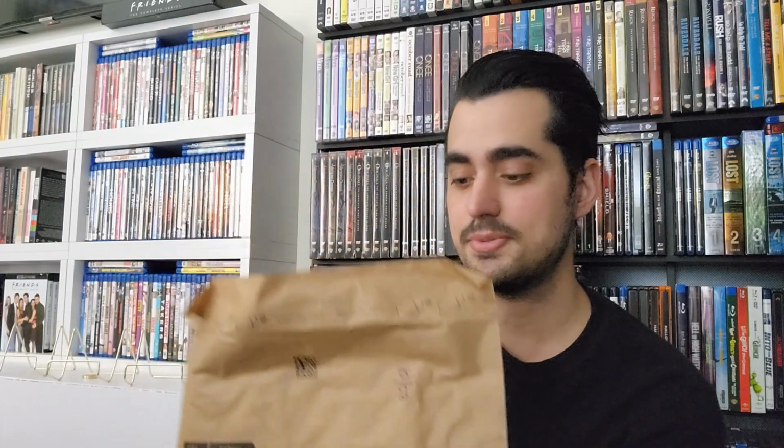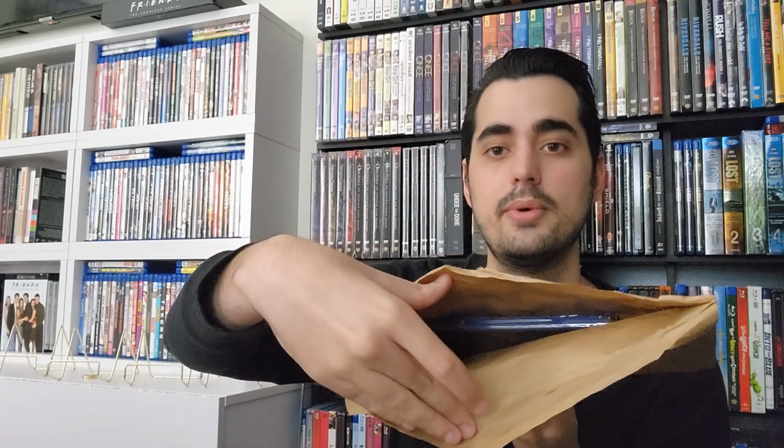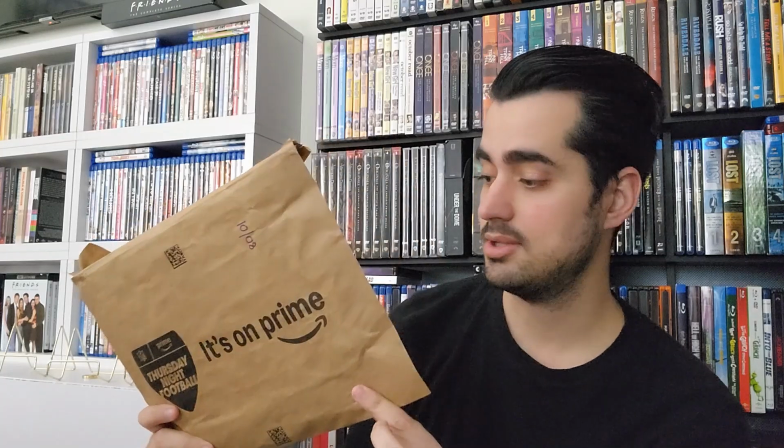So this is the first package, and I only have a movie right there. So this is a Blu-ray without slipcover via Amazon. They decided to use this envelope, not even a bubble wrap envelope. So let's see if the movie is okay.